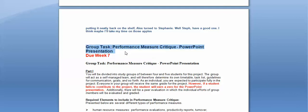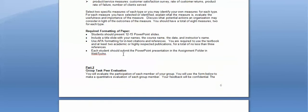I've assigned the groups. There are 5 groups of 6 people each. Those groups have been set up in WebTycho. You can go in, find your group, make sure you can access your group, and at least do initial introductions. I know that week 7 seems like it is a long way away, but it is not. It is critical that you all get started on this right now.